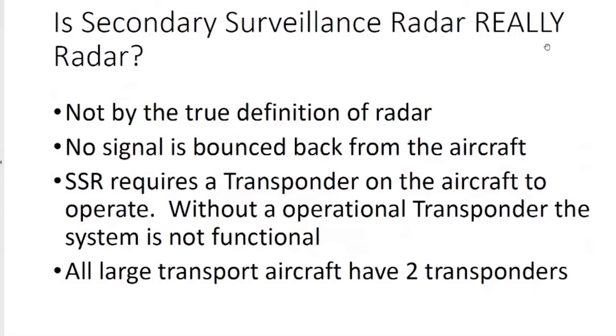So a secondary surveillance radar, like I said, doesn't bounce a signal off the aircraft like primary radar does. By the true definition of radar, it's not really radar because no signal bounces back from the aircraft. Secondary surveillance requires a transponder on the aircraft to operate, and without an operational transponder, the system's non-functional. And so all large air transport aircraft have two transponders, again for backup.